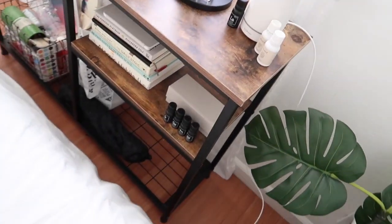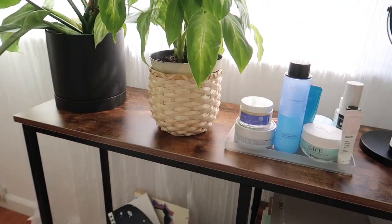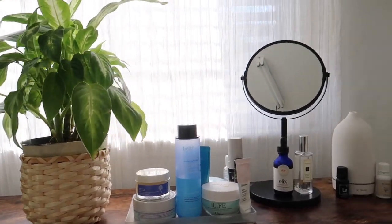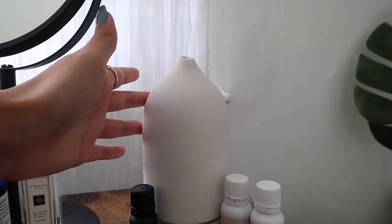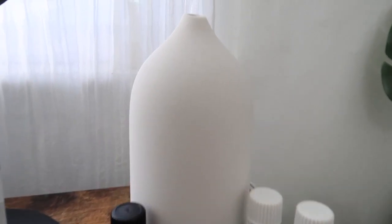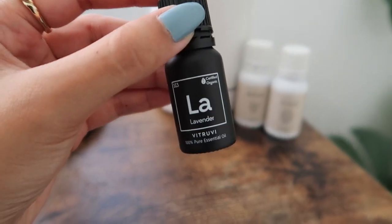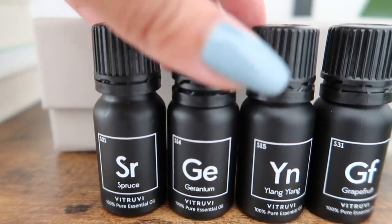And then we can move over to our console table, which is just so beautiful. And this was exactly what I was looking for in a console table. This is what the top section looks like. So I was gifted this absolutely beautiful essential oil diffuser from Vitruvi. This is their stone diffuser in white. Literally so beautiful if you look at the texture of it. They also gifted me a few of their essential oils. So this one right here is lavender, and then they also sent me their Boost and Sleep essential oils, along with some right here as well that I keep on deck. These are more of their essential oils.